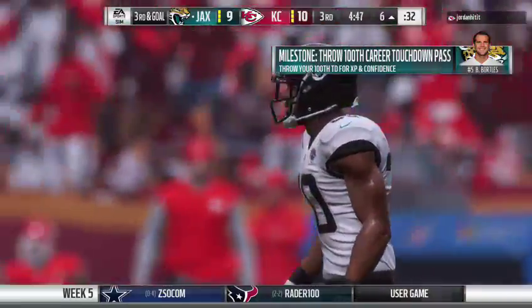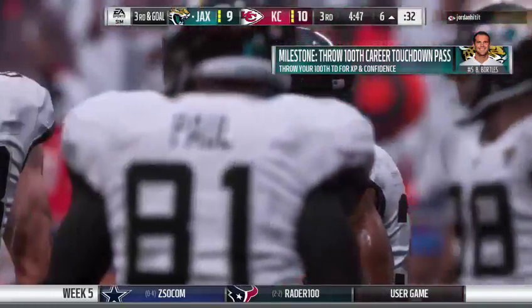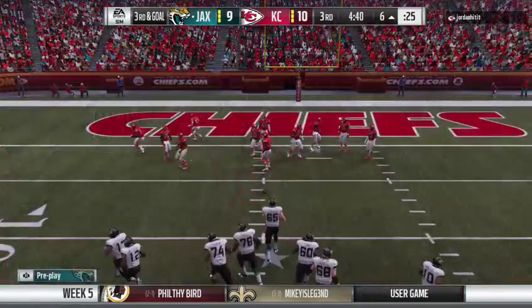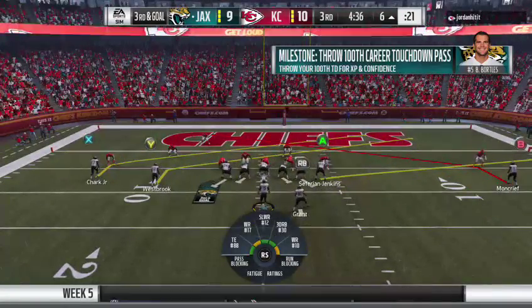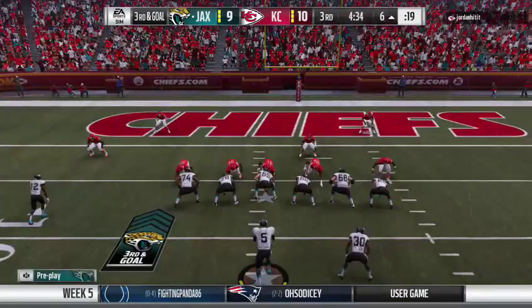Now that was a terrific play. We're down here near the goal line, and only one word comes to mind for me, and that's overwhelmed, because they absolutely overwhelmed the offensive line. He came free and made the hit in the backfield.